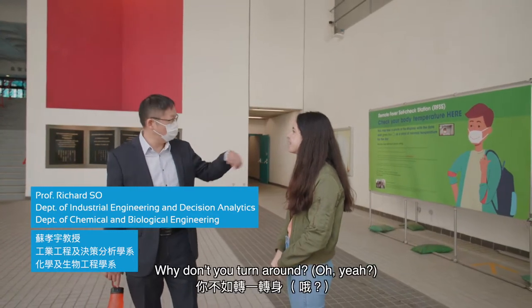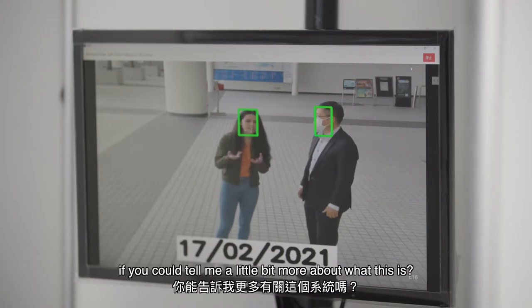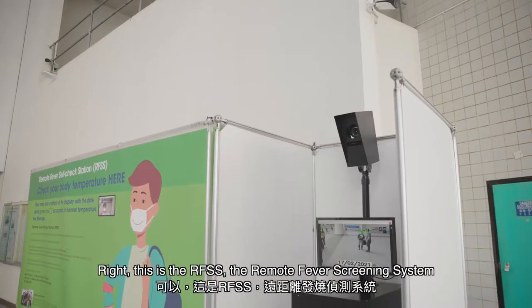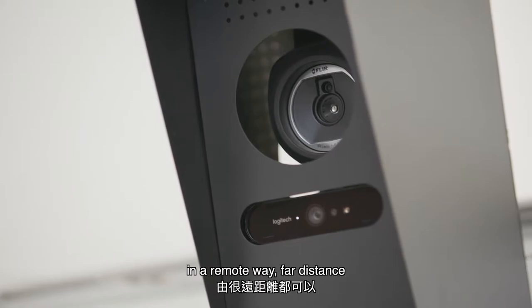Sure. Why don't you turn around? Take a look at this. Well, you're green. So you okay? Oh, that's great. I was wondering if you could tell me a little bit more about what this is. Right, this is the RFSS, the remote fever screening system. It screens people who have fever in a remote way, from a far distance.